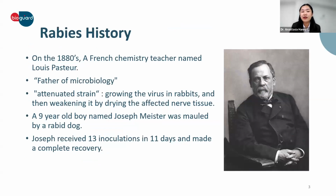So we will talk a bit about rabies history. For thousands and thousands of years, this disease was very deadly. It was like unstoppable, and it became a fear for everyone, not only for animals, but also for humans. But in the 1880s, a French chemistry professor named Louis Pasteur, the man in the picture, maybe you have heard of him before. He is also known as the father of microbiology. And if you have ever heard of pasteurized milk, he is also one of the founders of the way to pasteurize milk.